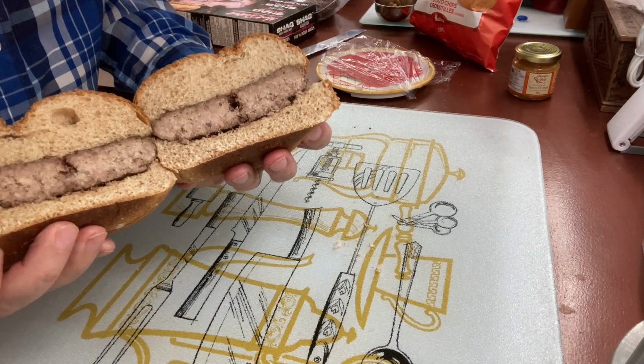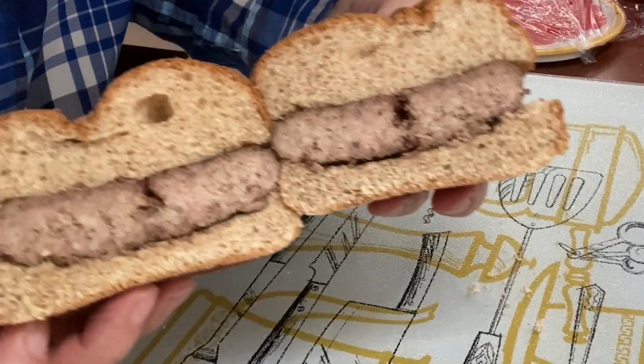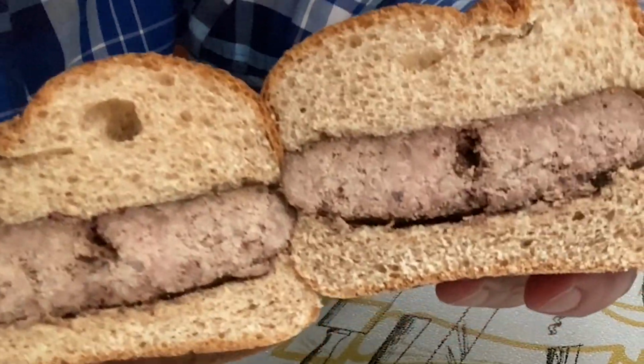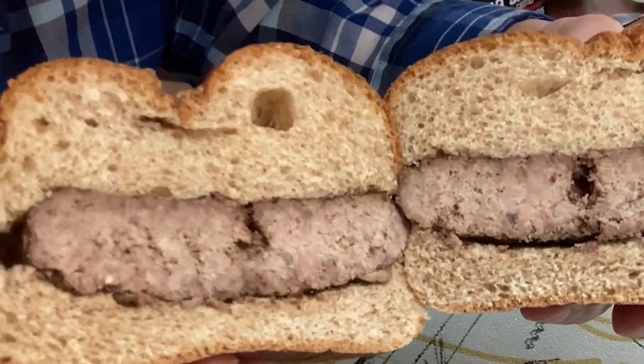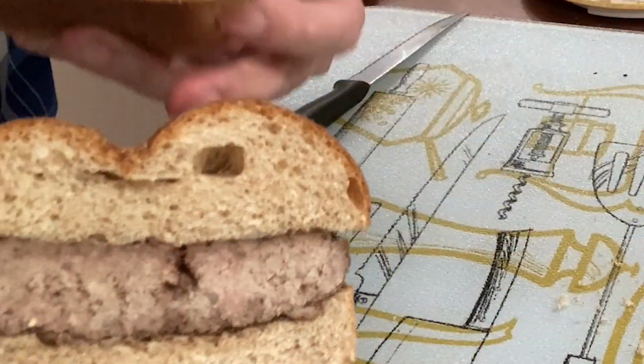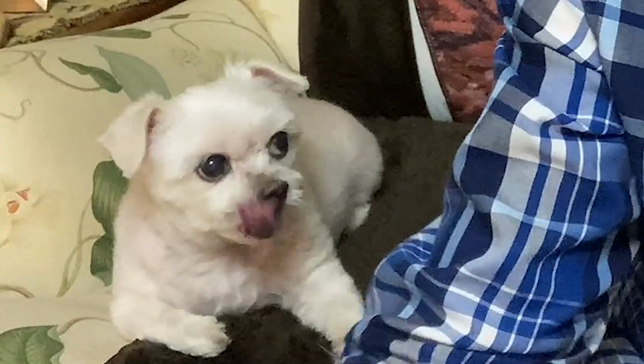Okay, and here's the thickness of it. I'm not sure why it looks like it has a hole in the middle. And then ironically, the bun has a hole right there. So is this a donut burger? Possibly. Okay, so I'll dress half of it and then save the other half for later. These burgers were grilled, and let's give it a taste. Okay, so I've added a few condiments to give it some flavor, but it's a very thick burger. Caesar looks very interested. Okay, let's try it.